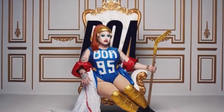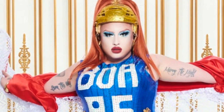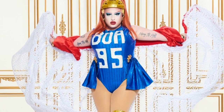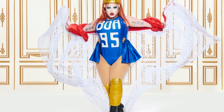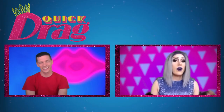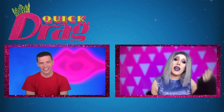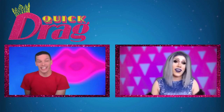Let's move on to Boa. What do you think about Boa's look? I actually really like it. I think I like it because it's so different than everybody else's. And anybody who knows Boa, this is her up and down. And she's like, here is a sparkly hockey inspired outfit with a net as a cape and a gold helmet. Here you go. As the queen of the court.